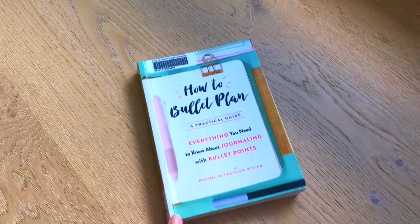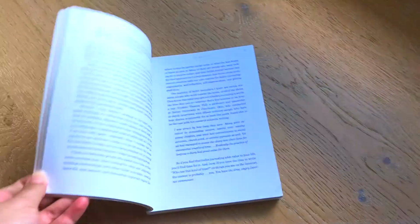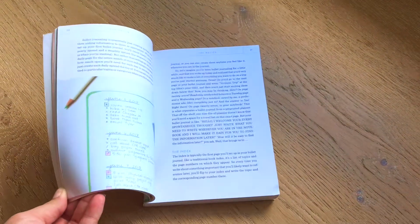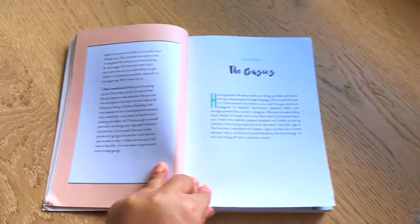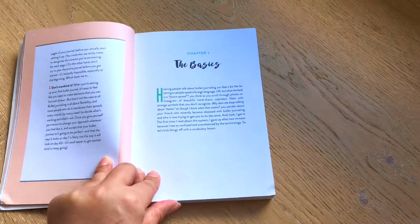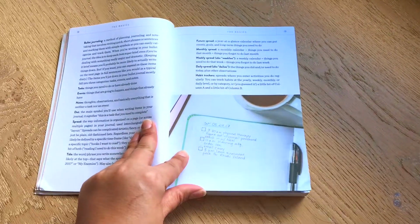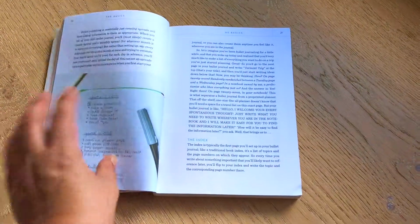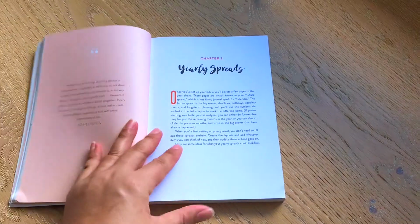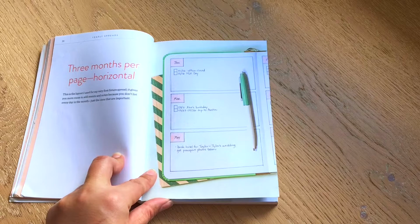Next one I really like is this guy here, How to Bullet Plan, a practical guide, and it's exactly that, a practical guide. Not too much text, it's pretty easy to get through. It's a really easy flick through guide. It goes through the basics. It says don't overthink it, which a lot of people do when they first start. This is the book that I used to really get into bullet journaling. It cleared up a lot of the confusion for me, it made things less overwhelming, and it gave some really great examples. And then I found a few I liked, and I just stuck with those.